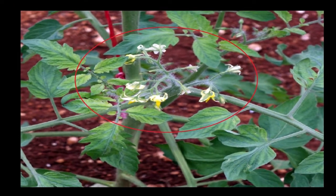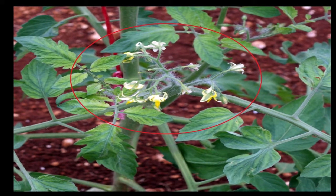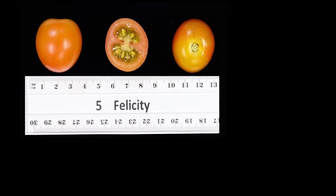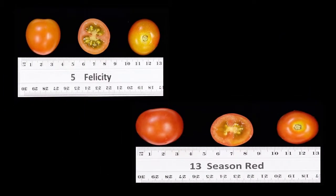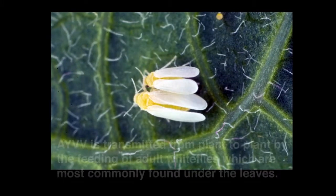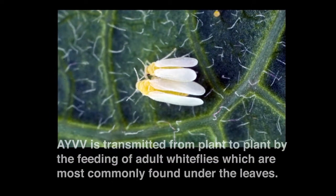Flowers are not affected by the virus. Fruits are not affected by the virus. Associated with virus symptoms are whiteflies.